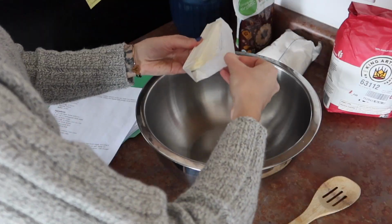The only thing I don't have is a hand mixer. So instead of using a hand mixer, I'm probably just going to use a spoon or a fork, probably a fork, to mix the butter and the sugar together. And then from there, it should be pretty easy. So let's get started on these cookies.